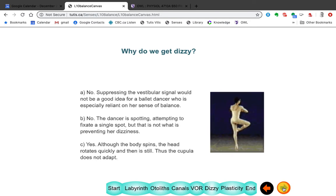You can see here in slow motion that she tries to keep her head stationary for as long as she can, and then quickly flicks her head around and again points in the same direction. So she's never turning her head constantly in the same direction. And so her cupula doesn't have time to flip back to the position that tells her she's not turning.